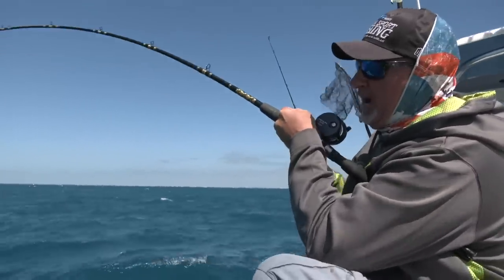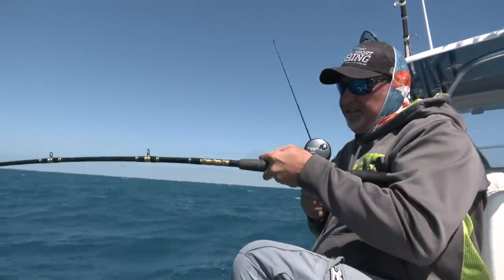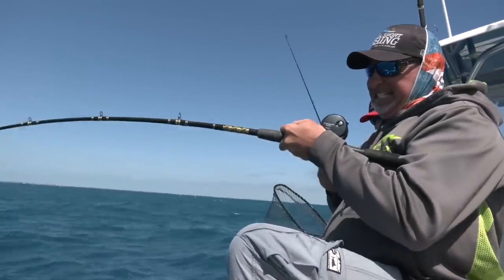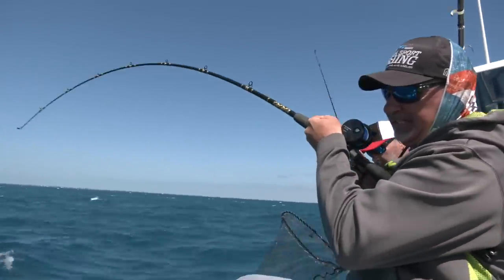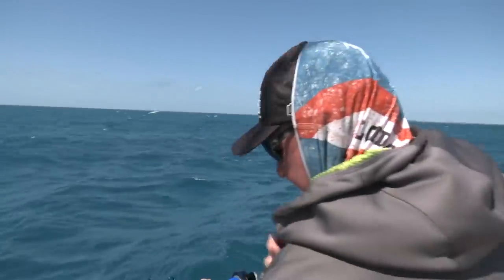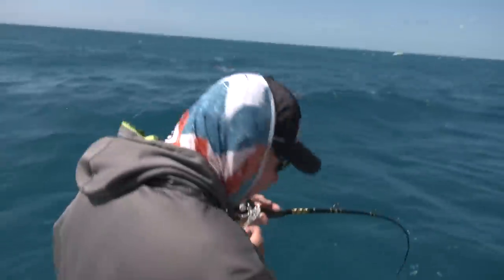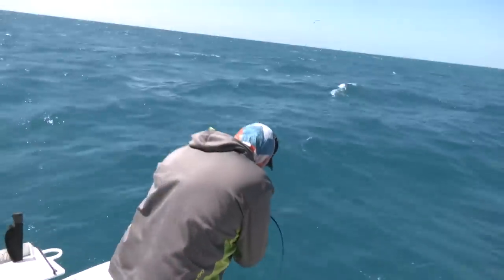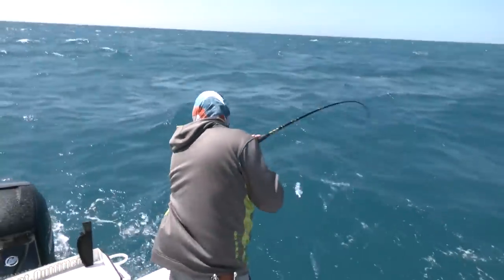You know, it's so imperative. You got to apply that pressure, because if he gets you back down there in that reef, he's got a good chance of cutting you off. But at the same token, it's a balance. You can't put too much heat on him. You got him off the bottom? Yeah. He's definitely off the bottom.